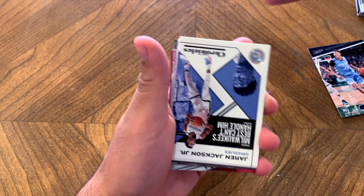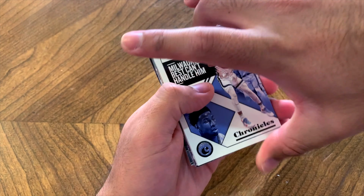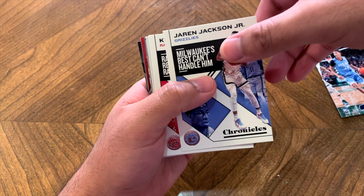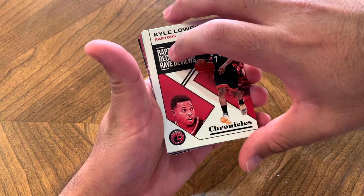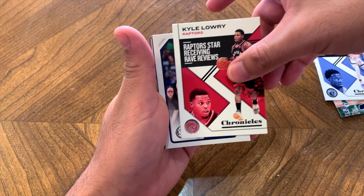Jarrett Culver. Jaren Jackson Jr. So it's a shame that he got injured. His team was playing really good. Would have probably made the playoffs if he didn't get injured. Obviously, that's not his fault. So we'll see how he ends up playing.